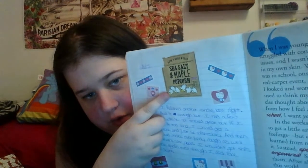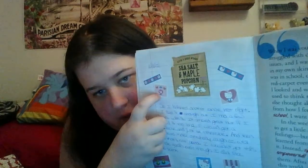Like when I would finish a sticker set or something, I would write if I liked the quality of the stickers, or if I didn't. I would put receipts in here from special shopping trips. I would write down when I finished a candle, like right here. I finished the sea salt maple popcorn one from Bath and Body Works. This one was from December 2014 to April 2015. So this one got full pretty quickly.